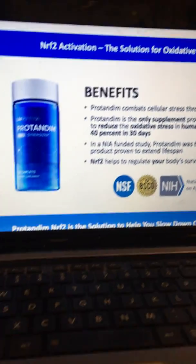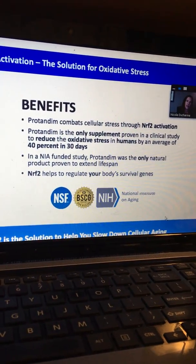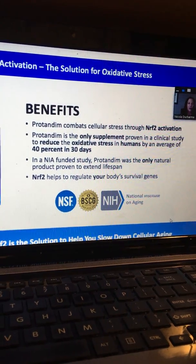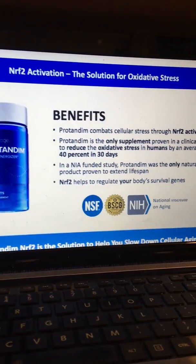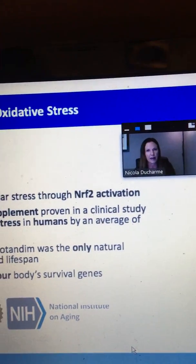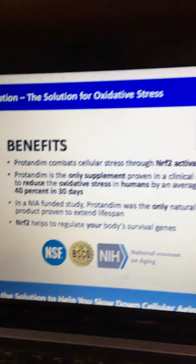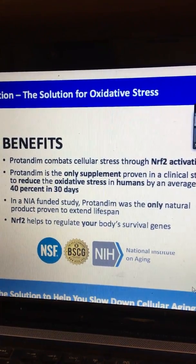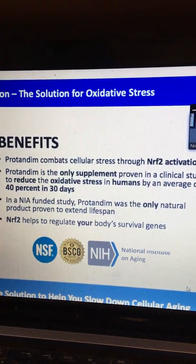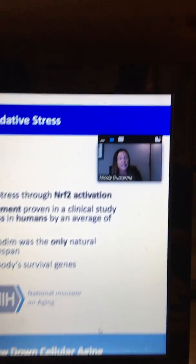So let's talk then about Nrf2 activation. The Protandim Nrf2 Synergizer is the product that I use for Nrf2 activation. It's the only supplement proven in a clinical study to reduce oxidative stress in humans by an average of 40% in 30 days. That's significant. I've never found anything that makes that kind of impact in that kind of time. In an NIA-funded study, the National Institute on Aging, Protandim was the only natural product proven to extend lifespan.